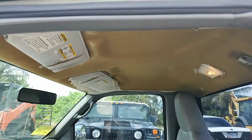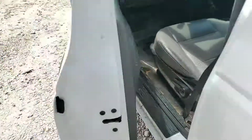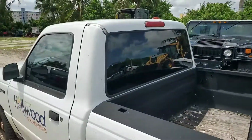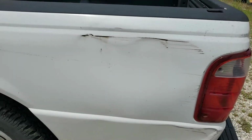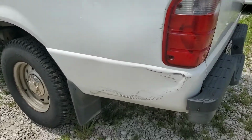Headliner needs to be replaced. Door panels are good. It's got the Linex bed protection. It's got tinted windows. The tires look good. Quarter panel on the driver's side has a dent and scratches, as you can see. It's dented.